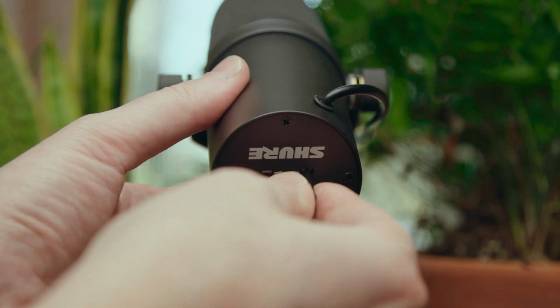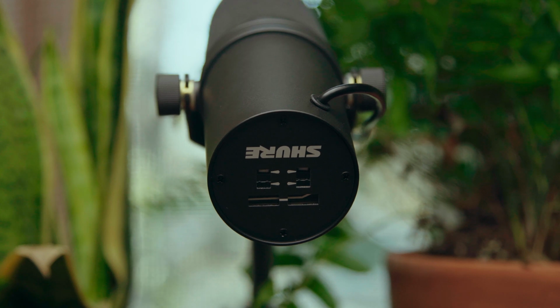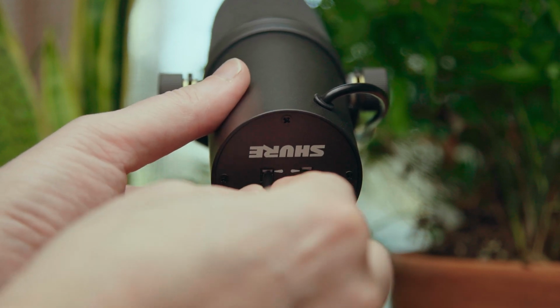One other thing about the SM7B is it has a couple of different voicings or presets on the back of the mic that you can switch. So it's got a high pass filter, or I guess a bass cut. Is that the right way to say it? And then it also has a presence boost, or you can just leave it flat. So that's what I have it recording in right now. None of those are switched on for this video.